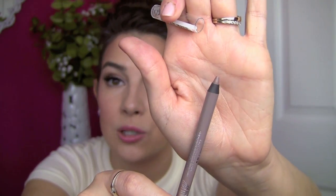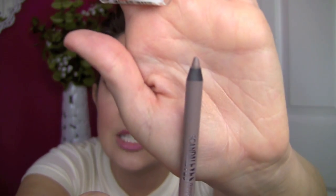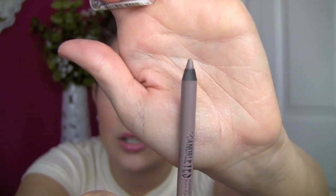A couple of eyeliners I picked up. The Rimmel Scandaleyes. I got taupe and deep blue. I have used and talked about the one in nude quite a bit because I like to use that on my inner rim, my waterline, to brighten it up. For as much as I like that, I was so surprised I hadn't ventured out and tried some of the other liners. So taupe seemed very interesting to me because a lot of mid-toned liners that I have like this are shimmery. This one is pretty much matte, just a creamy matte color.